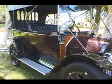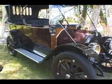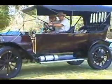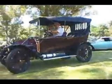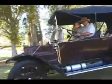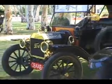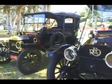A lot of these old cars are difficult to drive. Rio's Ransom E. Olds was cognizant of how much work it was to drive these old cars. And this car shifts beautiful, handles beautiful. It's almost like driving a 30s car. And that's a lot to be said for something that was built in 1912.